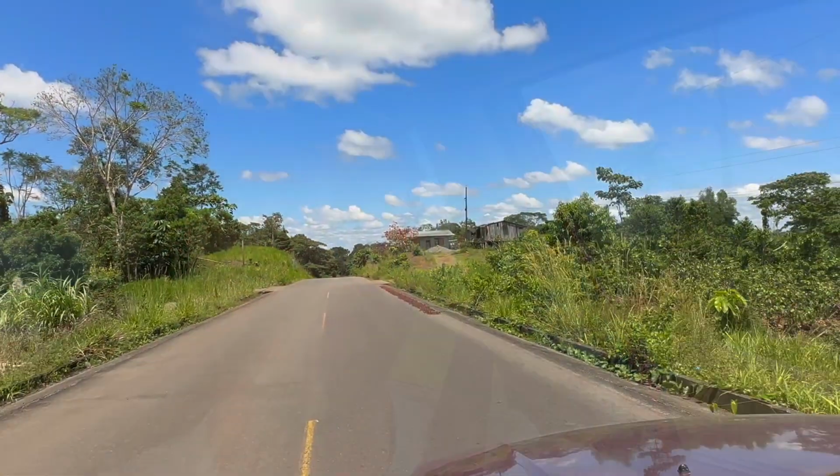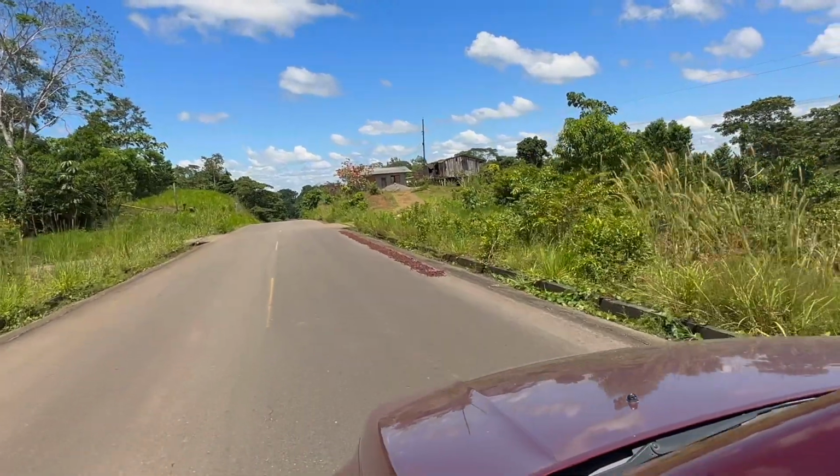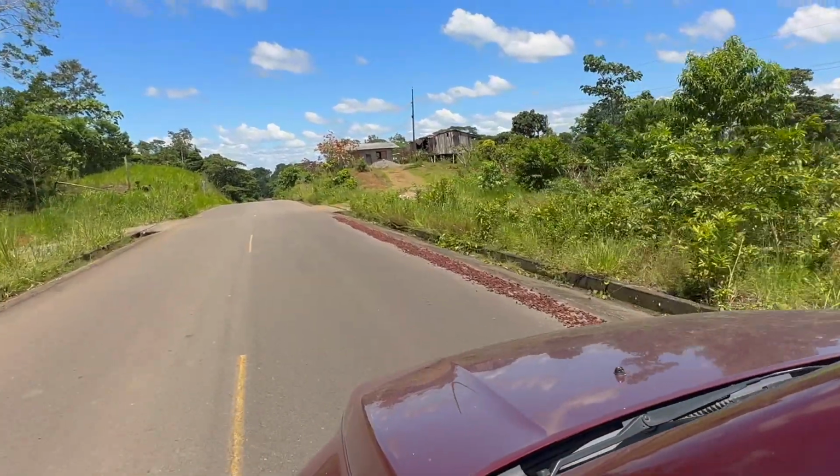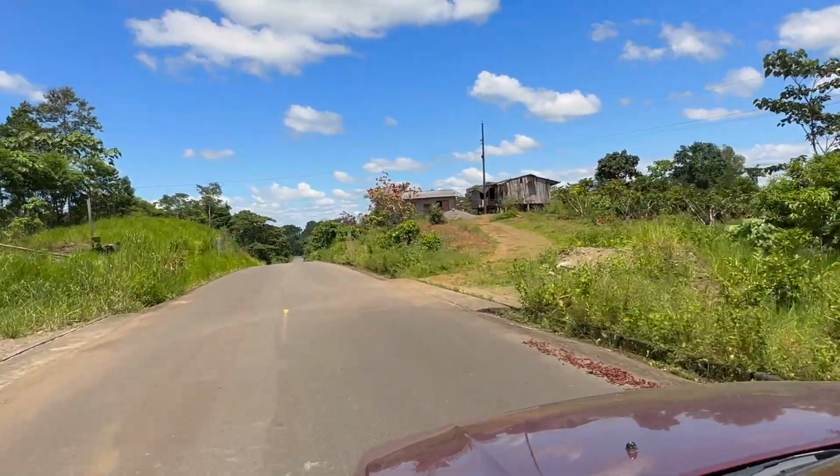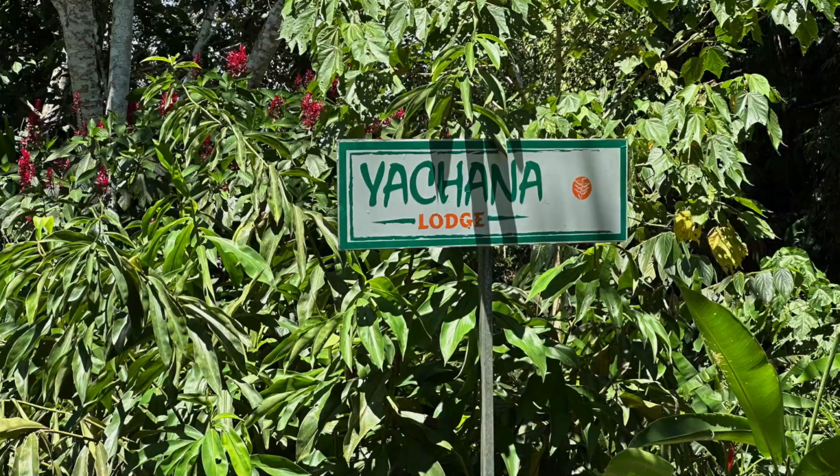Here we go. I'm backing up. I just saw a bunch of cacao on the side of the road. I'm going to back up and show you. So there it is. You see the cacao on the right-hand side of the road, laid out to dry on the shoulder. That's what it looks like, and you'll see that all over Ecuador.